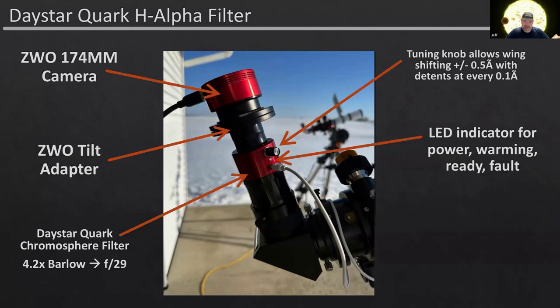I haven't made the mistake of forgetting that. Fortunately, I have made the mistake though of forgetting to take the plastic dust cover off the front of the quark chromosphere filter. And then I pointed at the sun and it burned a hole through the dust cover. Thomas and Agnes were around to witness that.